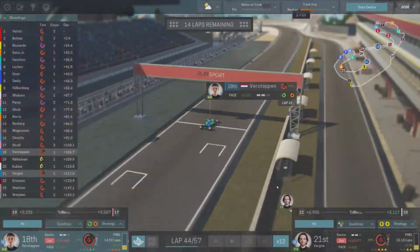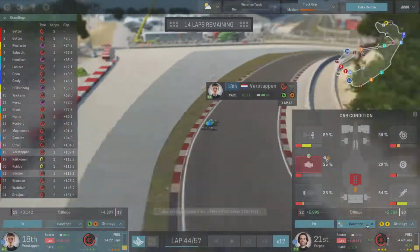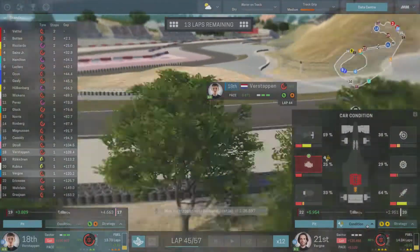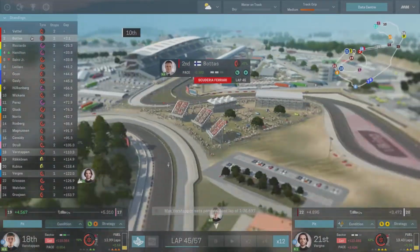Let's speed things back up as we move forward for a little bit, and then we need to keep an eye on this engine as we do so. So Vettel's lead over Bottas remains at 2 seconds. I suppose that's the battle to watch. How about we watch Bottas as he chases?